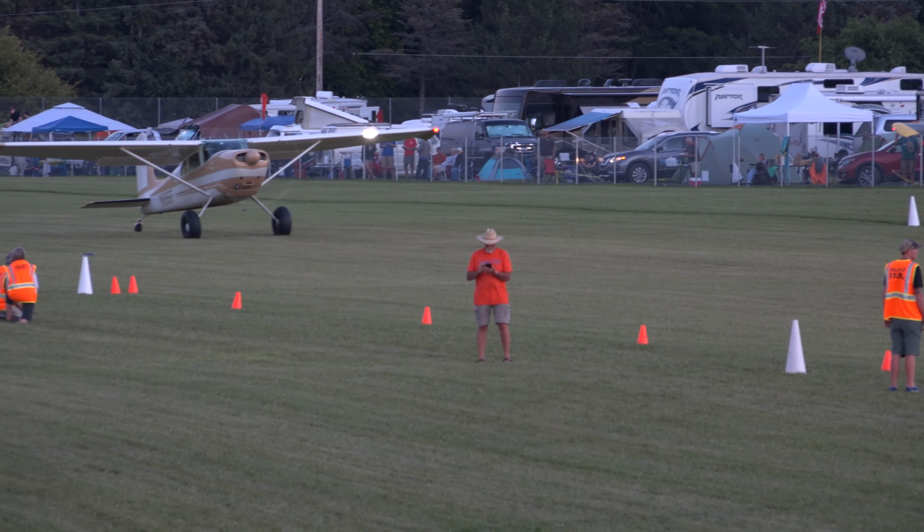Now, something probably important to note is that a lot of the aircraft out here are smaller. He's probably sitting at about 2,800 pounds right there. Wow. Absolutely fantastic. And getting the performance that we're getting tonight is on par with some of the other airplanes. It is a giant.